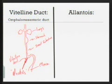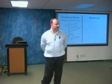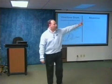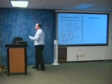Meckel's diverticulum. How do I know? They're going to tell me there's a fibrous band going to the umbilicus, or they may say the abdominal wall, but usually the umbilicus region. And ultimately, I know that there's a pouch off the GI tract. Now, question. Is this a true diverticula or a false diverticula? True, because it contains all 3 layers.